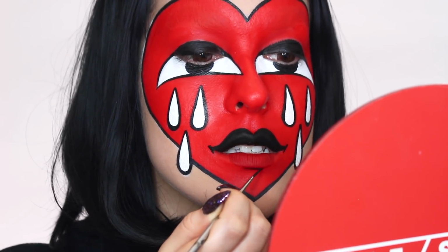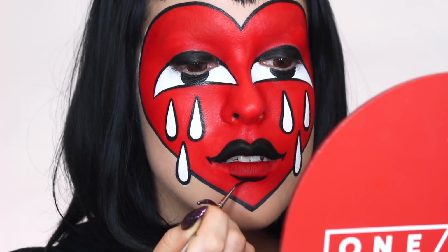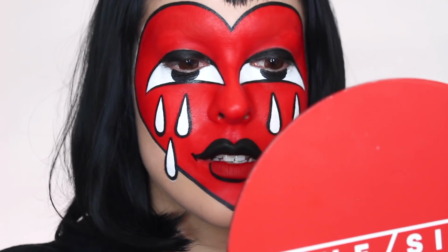Oh, that tickles. Oh, I hate it so much. And I'm really going to thicken up this line so that it's pretty visible. Oh, that is so cute. I actually really love these lips.